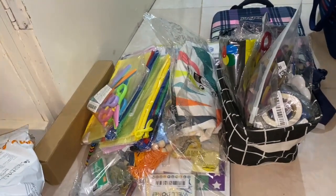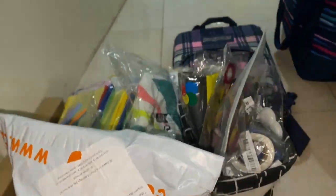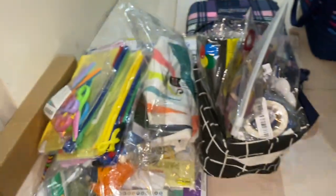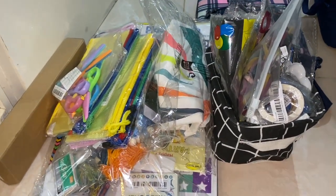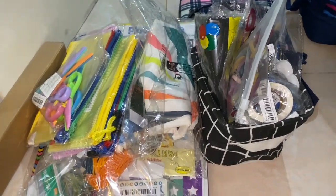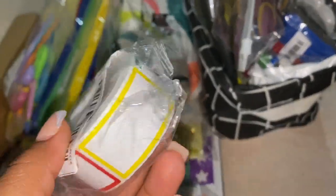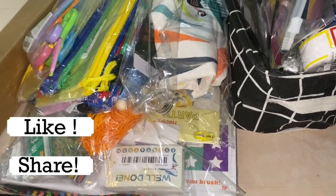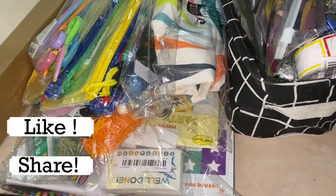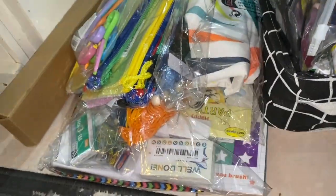Guys, I am home and I'm just currently going through the Temu packages. I got 4 packages and it's a lot of things. The only thing is that they are small things, so it doesn't look like a lot. For example, I really thought that these labels were going to be big, but they're very small. But I got a lot of nice, pretty, cute stuff that I can't wait to put up in my class.